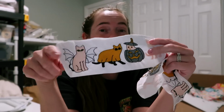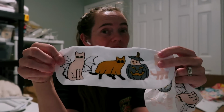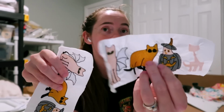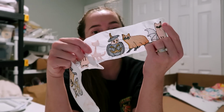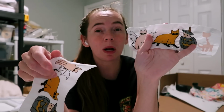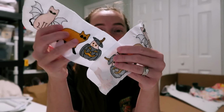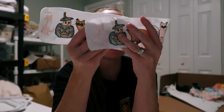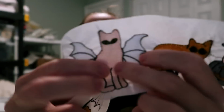I guess I will try it with 2 layers of the poly mesh stabilizer and see how it works, but it definitely was a lot better with just the 1 piece. So I'm kind of just considering going with 1 piece of the poly mesh stabilizer, because I just think 2 is going to be too much, and honestly the difference is not, let me try to show you.